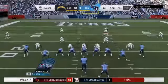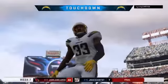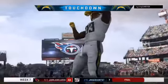Oh, no, he lost the football. And picked up by the Chargers. He's at the 50. He's at the 30, the 20, and he is into the end zone. Touchdown, Los Angeles.